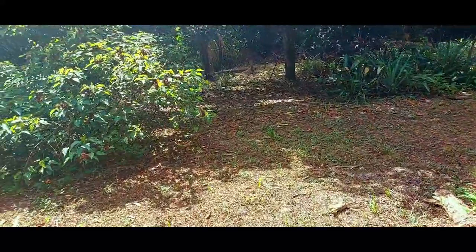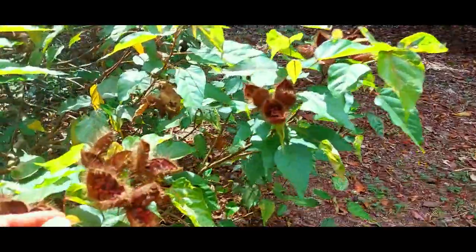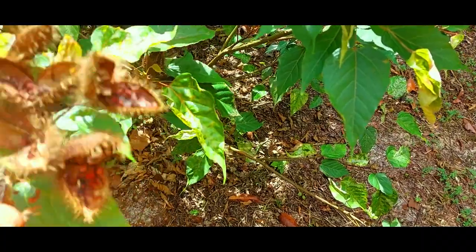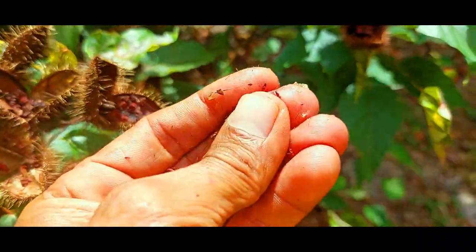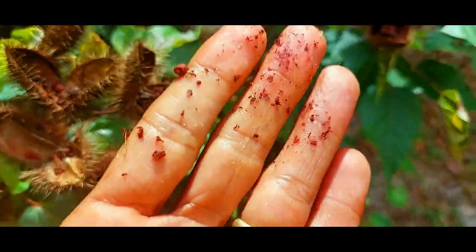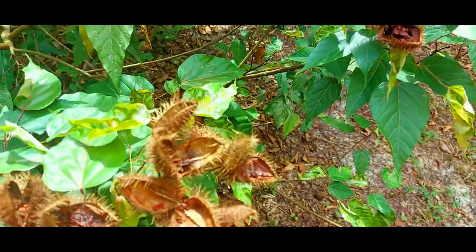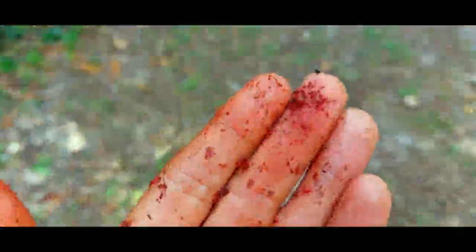This is what we call ruku, folks. I think this seed here, they use it to make a red paste for stew and all that. Actually, you could see a little redness still in it. It's a bit dry now, but it still gives off a little bit of the redness. So this is a ruku tree. Cut it. See how red my fingers are?